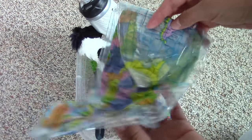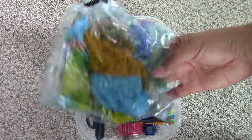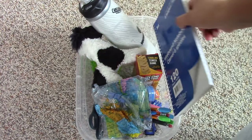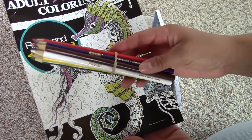He gets an inflatable globe. I thought this was a good idea. I actually have it marked on here where I am from, so you can learn about the world and see where his shoebox came from. He gets a notebook. This is 120. I kind of like these notebooks because they are smaller. They fit a lot easier in the boxes. He gets a coloring book and a whole pack of Crayola colored pencils.